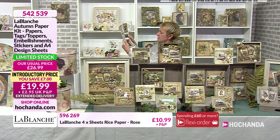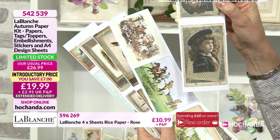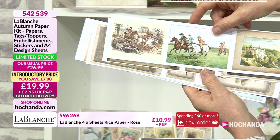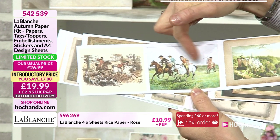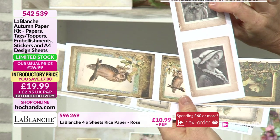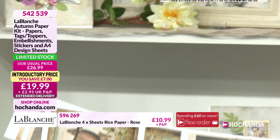These are just brilliant. Again, you've got those lovely images in there. You've got double-sided as well, which is really good. Yeah, the horse one. So they're just out having a dapper time in the countryside. We don't do this anymore in this country, but it's an old image. And then we've got the other side as well, the nice ladies. They're having a nice time.